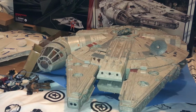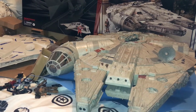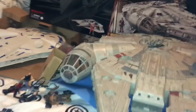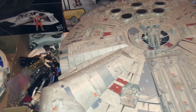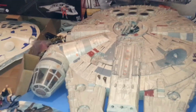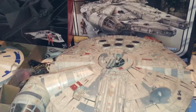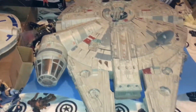This is the Star Wars The Vintage Collection Millennium Falcon Smuggler's Run from Galaxy's Edge. Gosh, this must be like the 5th or 6th time I've had to film this because my camera keeps accidentally getting turned off by something or another. So there's a look at that ship, and the Falcon from Solo, A Star Wars Story, is absolutely minuscule.